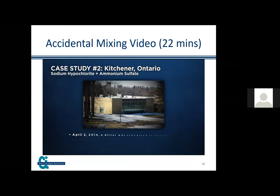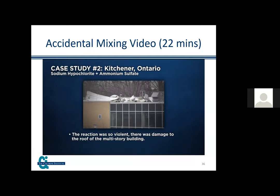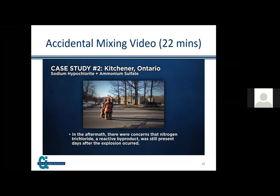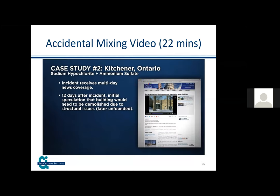On April 2, 2014, a driver was scheduled to deliver ammonium sulfate to an unstaffed water treatment facility in Kitchener, Ontario. Ammonium sulfate was accidentally delivered into a sodium hypochlorite tank. The reaction was so violent, there was damage to the roof of a multi-story building. There were concerns that nitrogen trichloride, a reactive byproduct, was still present days after the explosion occurred. The incident received multi-day news coverage, and 12 days after the incident, there was initial speculation that the building would need to be demolished due to structural issues, but those were unfounded.